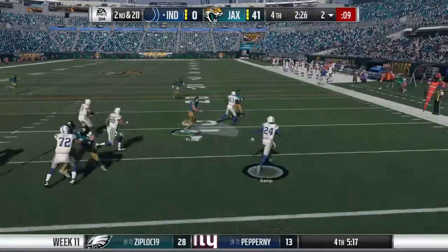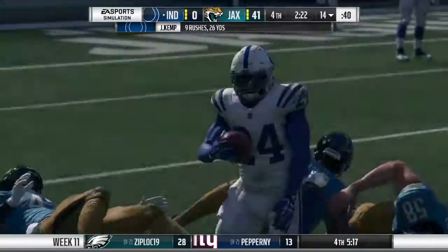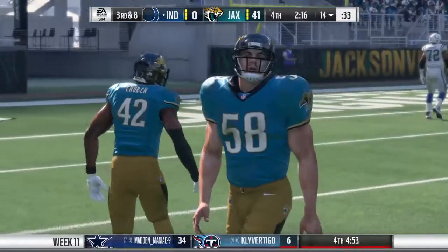Now they try the right side here. And he'll get it up a little shy of the 15. They'll spot him down at the 14-yard line. He'll wind up getting 11 on that one. And they're going to have a third down.